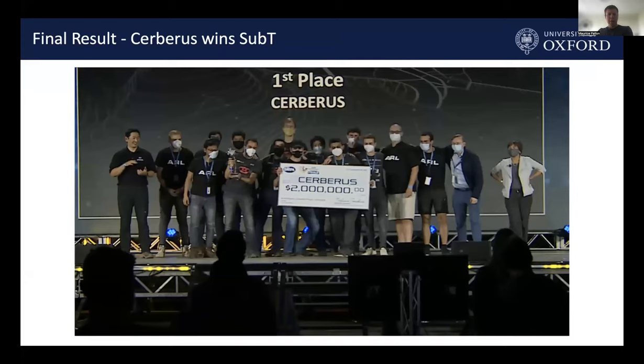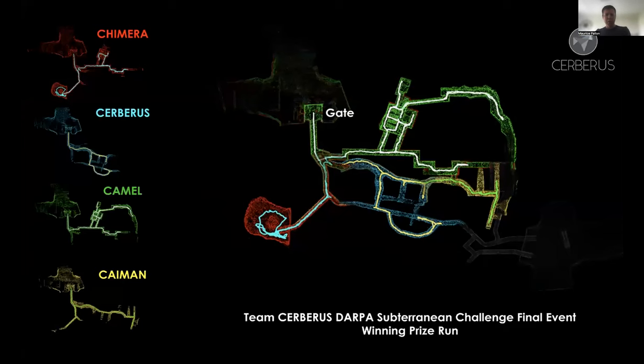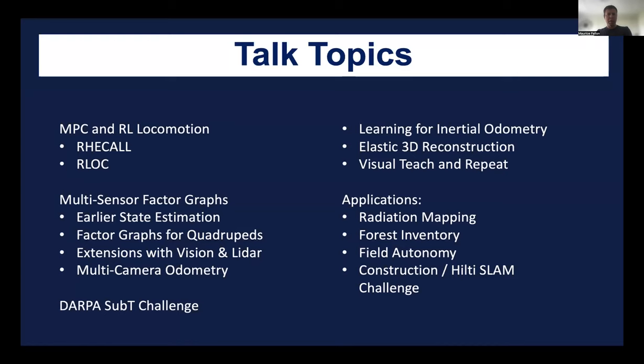And this is some illustration of the maps from the different robots. And again, if you're interested in the DARPA challenge, I'd encourage you to look up some of the other videos from both Team Cerberus, our team, and also from Timothy Chung, who's the main organizer. So it could give you an overview of the state of the art there.